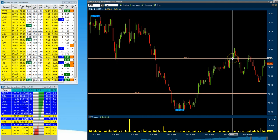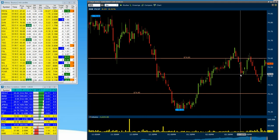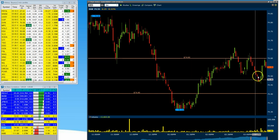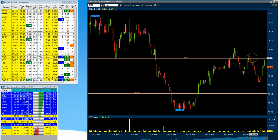I took the first half out at 74.60, and true to my word at the beginning, I held on. As it went up through here and came back down through 74.60, I decided to take the second half out. It was 3:06 when I did that, so the market only has less than an hour to go. That's one of the reasons I may have held on a lot longer had it been earlier in the day, but I decided to take out both halves at 74.60.